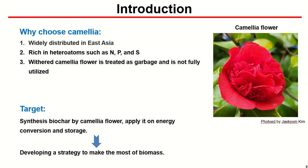So why did we choose camellia flowers? Camellia is one kind of plant which is widely distributed in Eastern Asia, and this kind of plant is rich in heteroatoms such as nitrogen, phosphorus, or sulfur. Withered camellia flowers are usually treated as garbage and are not fully utilized.